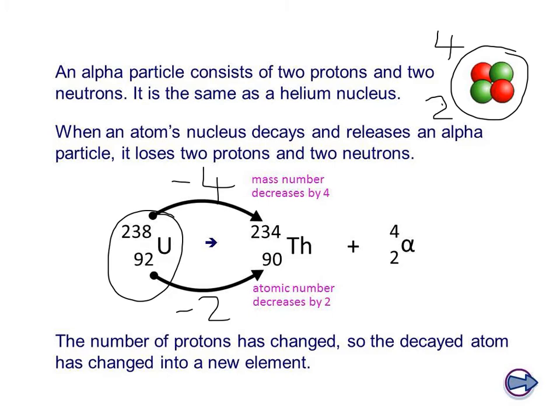Very straightforward. Of course, we have to make sure that both sides of the equation balance. So you can see the total mass over here, 234 plus 4, is the same as the total mass over here, 238. Same with atomic number. 90 plus 2 over here is the same as 92 over here. It balances.